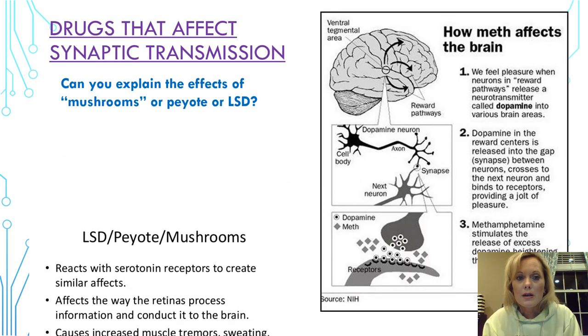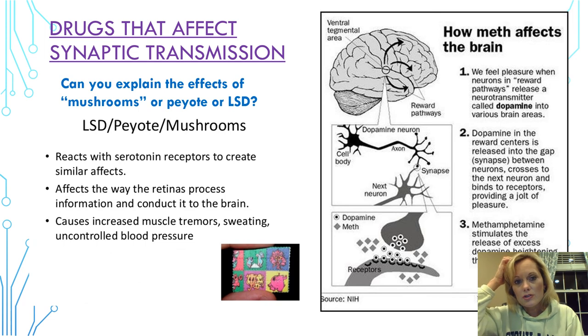And then lastly, like LSD, shrooms, peyote, things like that, they react with serotonin receptors to create a similar effect. So it's going to also affect the way the retina processes information and conduct in the brain. So you start seeing hallucinations, but it can also cause tremors, sweating, and uncontrolled blood pressure because you're messing with that serotonin. It's bringing more serotonin in, or mimics serotonin into the system.